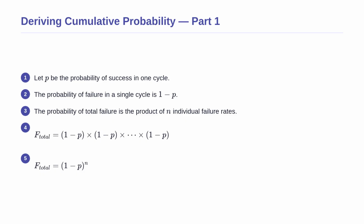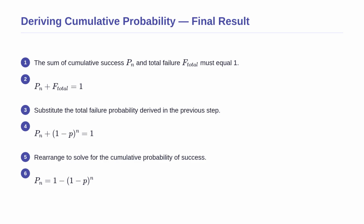So, to find the probability that all n cycles fail consecutively, we multiply 1 minus P by itself n times. This gives us the expression 1 minus P raised to the power of n. This brings us to the final step of our derivation.